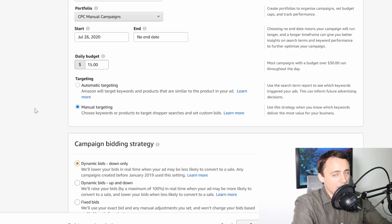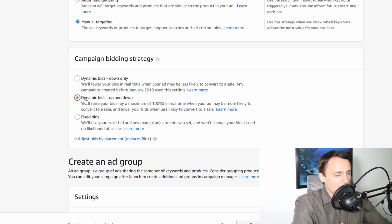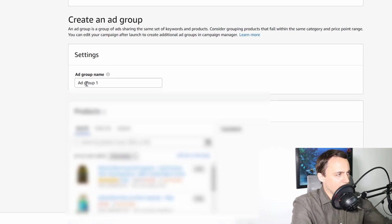Manual targeting is what you want to select. Dynamic bids up and down. Of course, there will be people watching that don't like up and down, and they'll say that it doesn't work as well, but just remember everyone's case is different. And from my testing, I found that this works better over the long run. So results may vary, of course.